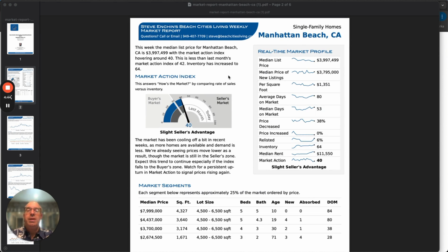All right, so let's wrap it up. In summary, the Manhattan Beach real estate market is currently experiencing a cooling phase. So while it remains a seller's market, the signs of a shift are becoming more apparent with rising inventory, decreasing market action and properties staying on the market longer. So for sellers, this may mean needing to be more flexible with pricing and negotiations, while buyers might find increasing opportunities as the market potentially shifts in their favor. So watching the market action index and days on market, which we will do week after week, will be crucial in the coming weeks to gauge the direction of the market as we move towards the end of the year.